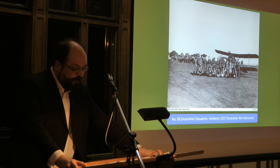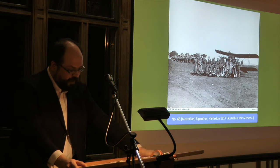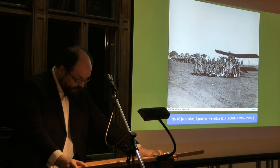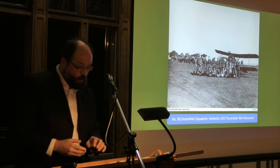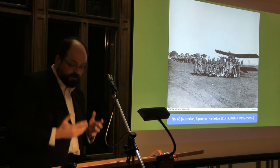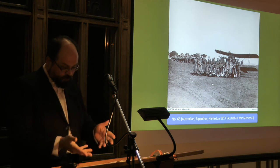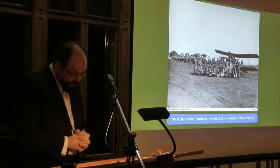Some of them liked to go out rabbit shooting by air before dinner. One of them handling the machine, while the other stood in the observer's seat and took pot shots at rabbits from the gunner's seat in the nose, while it was flying very low over the fields and hedges. Now, one could argue that's a novel way of learning the new skills of ground air support, where pilots would be flying low to strafe the enemy, or in this case, rabbits.